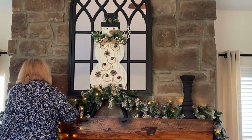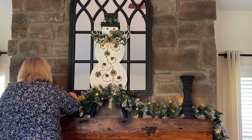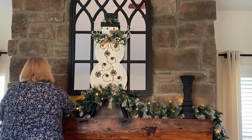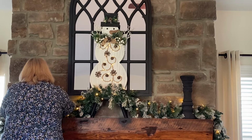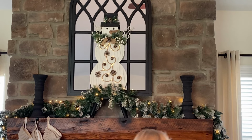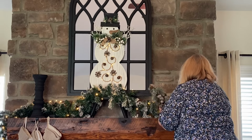I want to work on the back garland, and then I'll move on to the front one. After placing the front one in place in front of the candlesticks, in front of the riser, then I'm going to run the lights back across the second 9-foot garland.